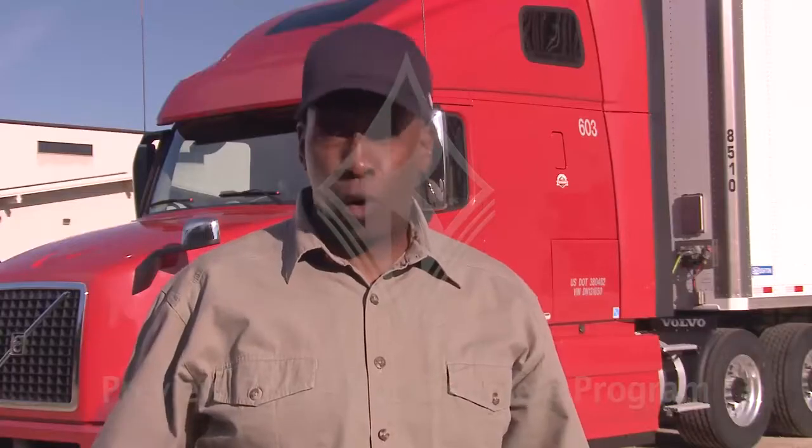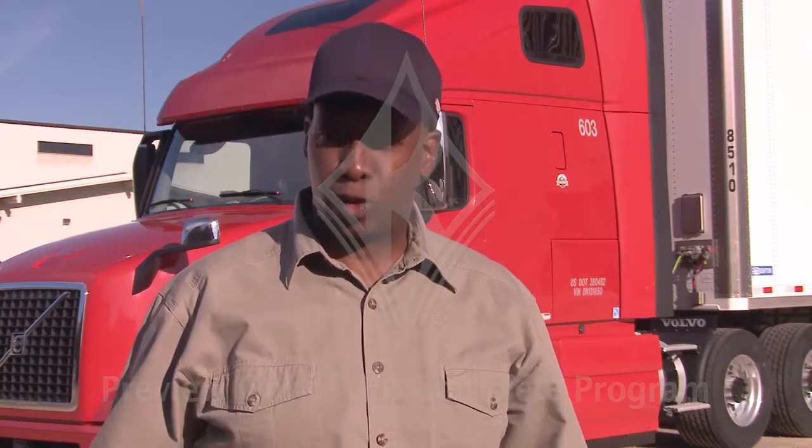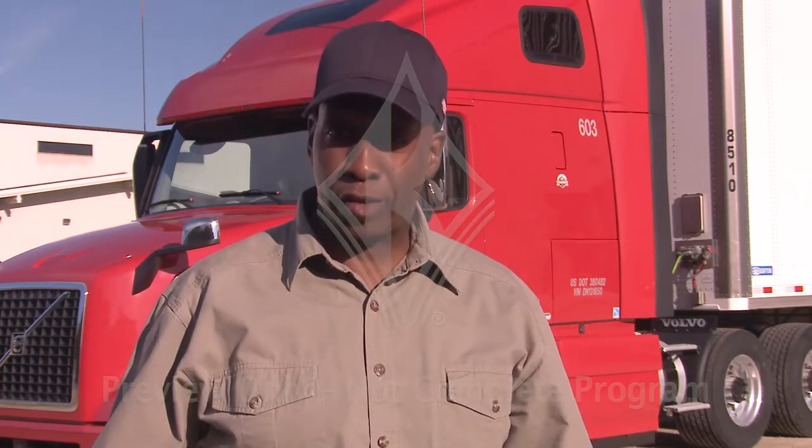At the end of every workday, you'll need to conduct a post-trip inspection. Not only is this a good idea, it's required by the regulations. Post-trip inspections help identify any potential safety issues that need to be addressed before the next driver of the vehicle takes over, even if that next driver is you.